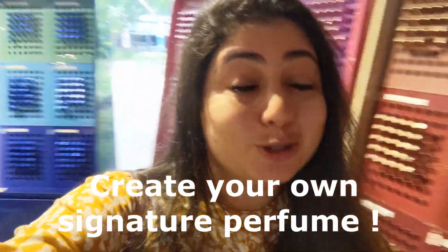Do you like more floral? Do you like more fruity or citrus? Do you like more woody or oriental? Just sort of the basic fragrances or the basic scents. And then I went around picking and choosing, and I finally got my little sample. And I love it. It smells so great.